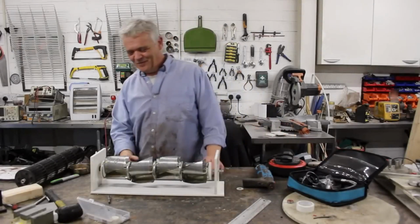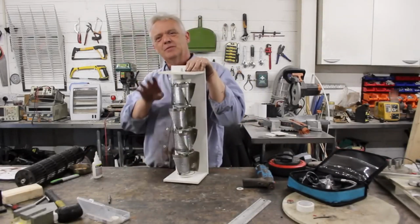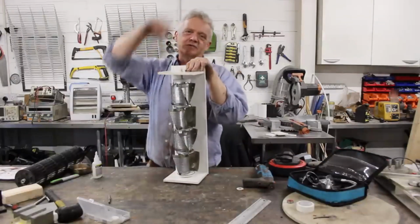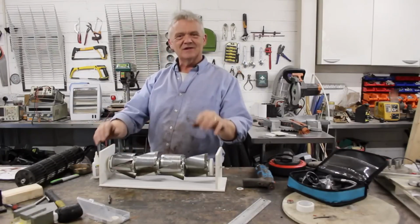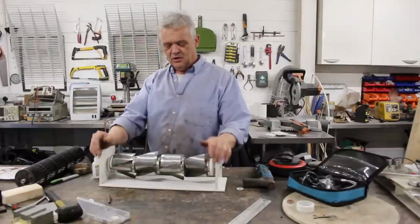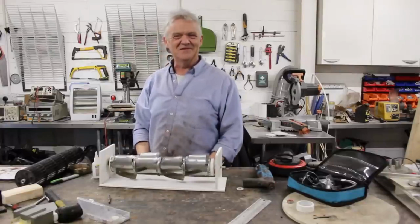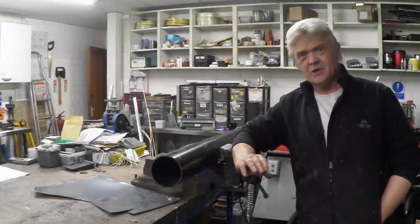That really is quite cool. Obviously I've got it laying down, but in a wind wall it would be that way up. We'd have a whole load of them, and we can build those up to whatever size we want. So there is a really cheap way of making a wind turbine or a wind wall that's pretty much within the reach of anybody.